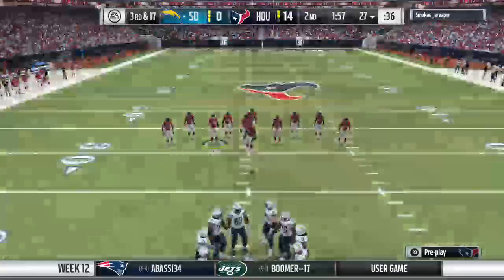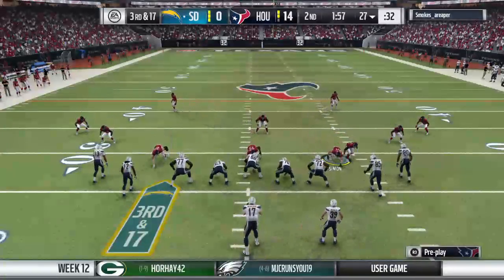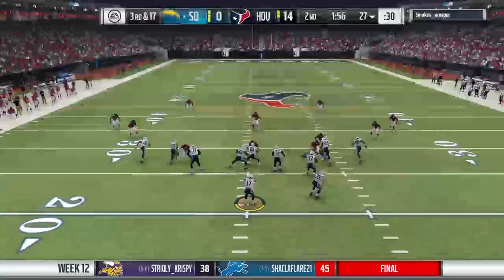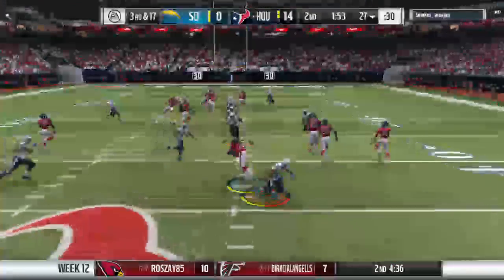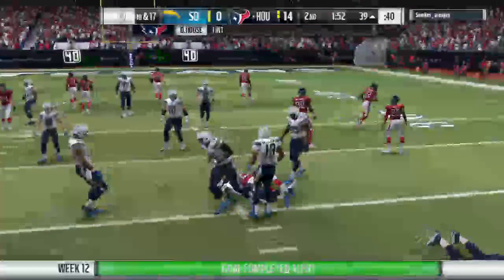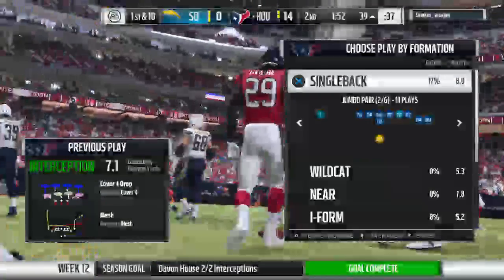And the offense looks to pick up the first here on 3rd after that incompletion. Working out of the gun, Rivers into a double team, and it's intercepted. Picked off by Devon House. And his guys are going to take over at the 39-yard line.